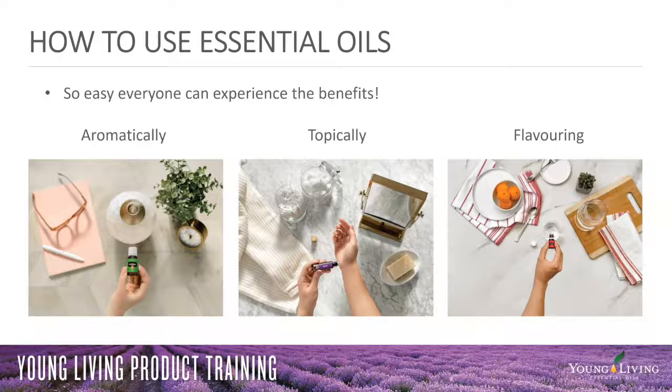So we dilute essential oils with a carrier oil, something like our V6 oil, and this is to cover a large surface area such as your back, or to cool a hot oil. But we also dilute to slow down the absorption of an essential oil and when applying essential oils on children. Some essential oils are considered hot as they are warm when they're applied to the skin. So Panaway would be an example of a hot oil.